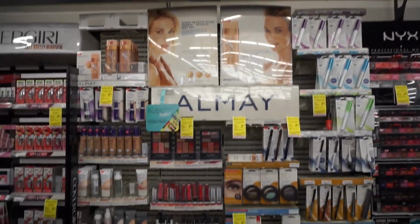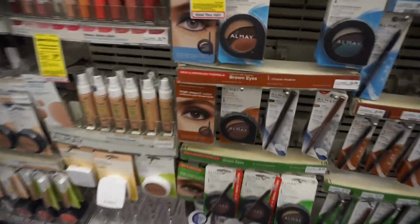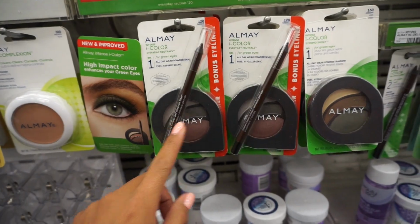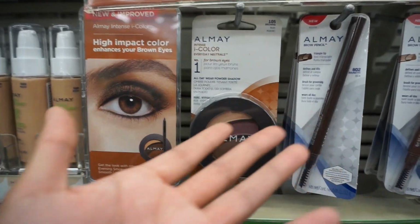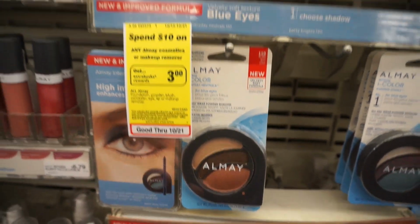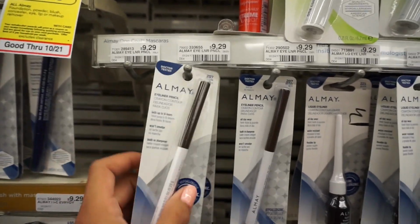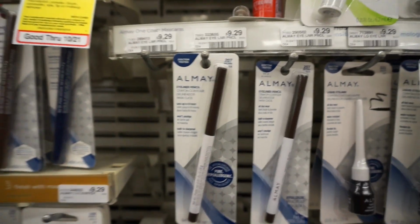So here's Aome. Let's see what's new. Ooh, this is new, so I love it. It's like a little kit for green eyes. It comes with an eyeliner and then a bunch of eyeshadows, well, three eyeshadows to be specific. This is good for brown eyes, this is good for blue eyes, and this is good for hazel eyes. If you guys have super sensitive skin, I would recommend trying Aome because look, it has the doctor-tested label.